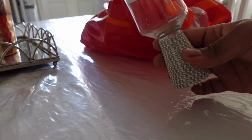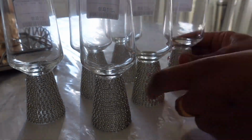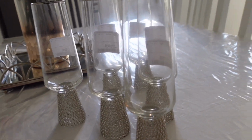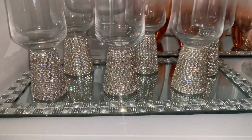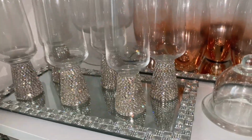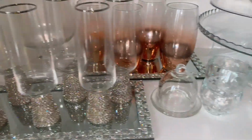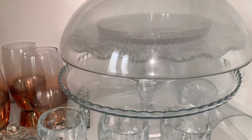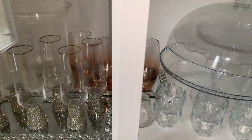These champagne flutes that we bought from TK MAXX are not dishwasher safe. It says on it hand wash only, probably because the crystals and the glitter beads will peel off or melt off in the dishwasher with the excessive heat. We decided to polish them up and put them into the display cabinet. And the other items that we bought as well, this little mini glass jar, a cake glass stand, and these little shot glasses.